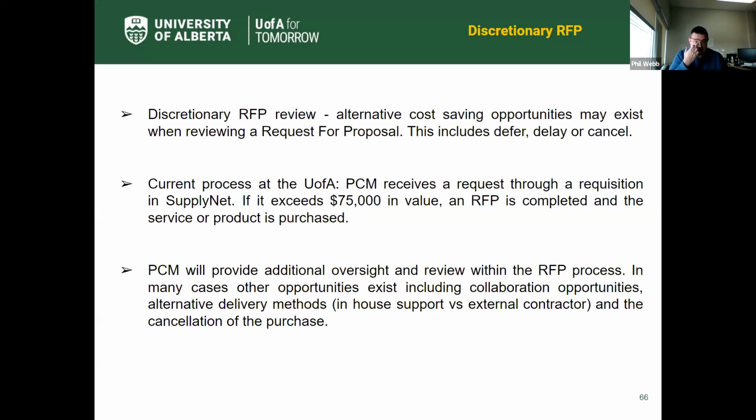The current process today at the university is if we do get a PO or a requisition in the system, we would reach out to the requisitioner, start to complete an RFP process, put it on the street, take the responses back and then determine who the potential supplier or vendor would be. In the future here, PCM has the ability to provide additional oversight and review within the RFP process.